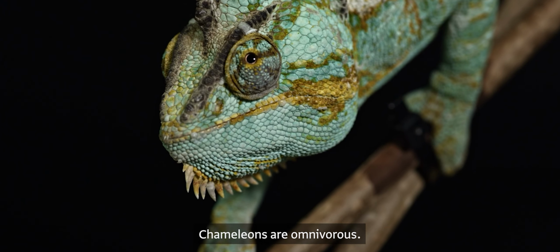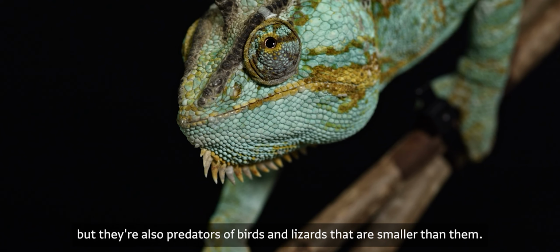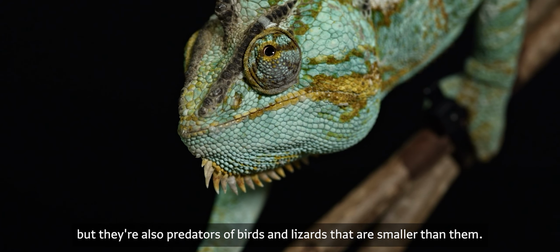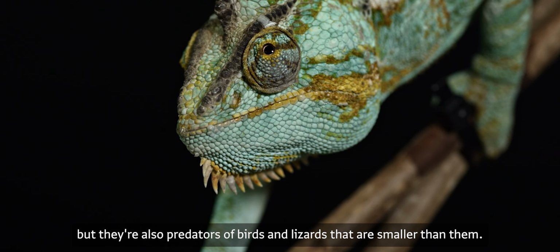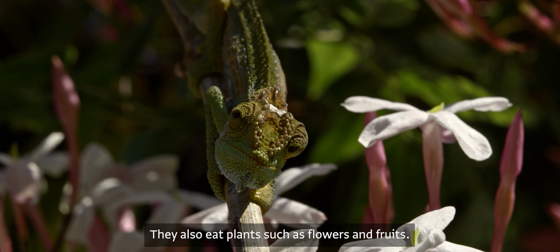Chameleons are omnivores. They use their long tongues to catch different types of insects, but they're also predators of birds and lizards that are smaller than them. They also eat plants, such as flowers and fruits.